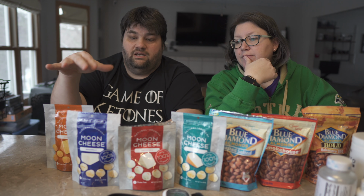Moon cheese. Now we're talking almonds. Almonds are another great snack that's not going to mess up your diet. Each of these is a little bit different. My favorite kind here is the habanero barbecue. Stacy has a little snack pack size that she likes, and that's the sriracha. She'll take those to work with her to fill in whatever.